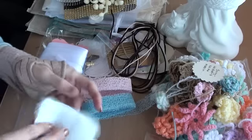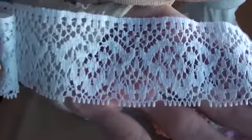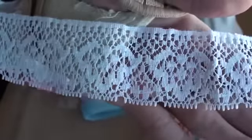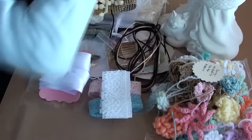And then she sent me some yummy white lace. Look at that. Isn't that pretty? Oh, thank you, Jackie.